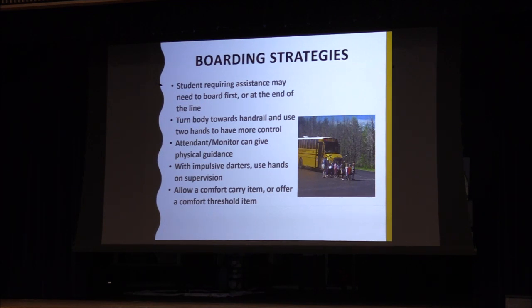With impulsive darters, using hands-on supervision, I was a little nervous about talking about that because we were always told not to touch the students. But if you have a student that's going to dart and run away, putting your hand on them is a little safer than having them run out into traffic, especially like with Judy. I think she's gone. She's down in Albany. I don't know what part of Albany, but if they're running out in traffic, it's safer for us to keep a hand on them than to have them running and getting hurt.